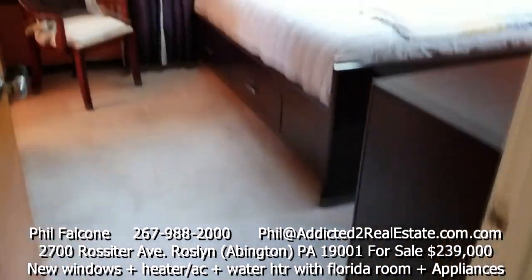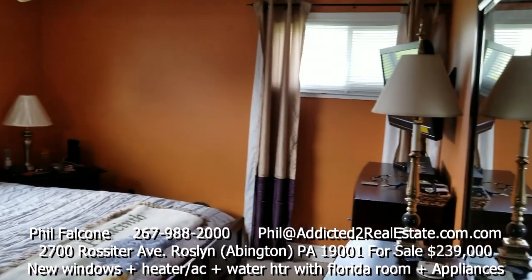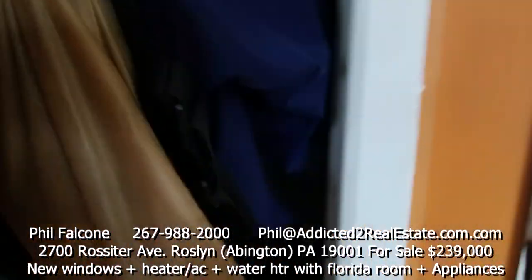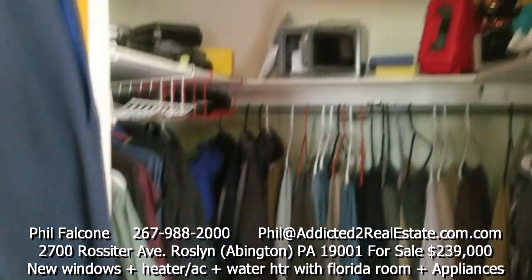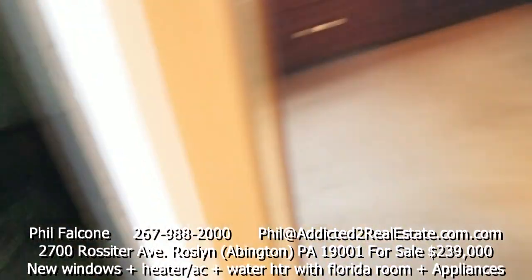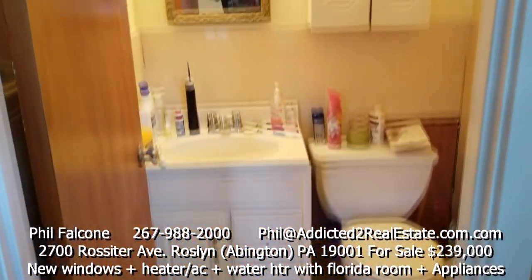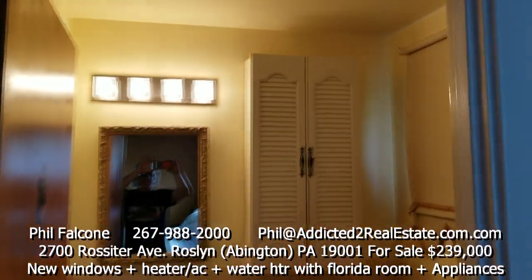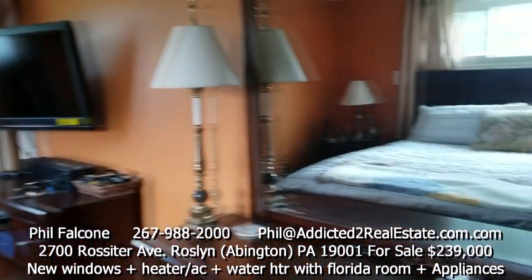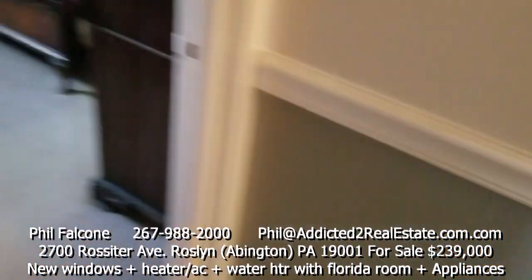Here's the master. Got a walk-in closet right here. Closet, pretty decent size. That's the bath. Cable hooked up in the corner there. That's your master bath. We have the second bedroom right here.